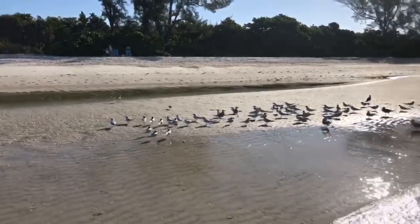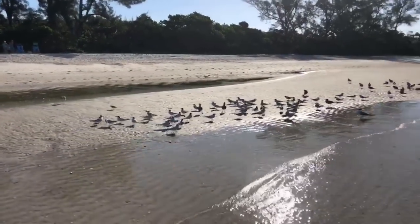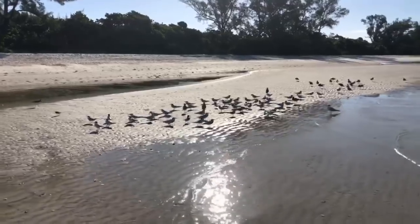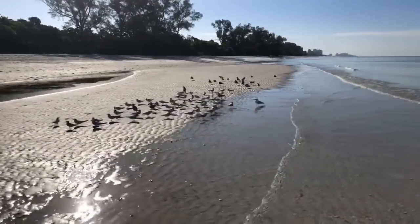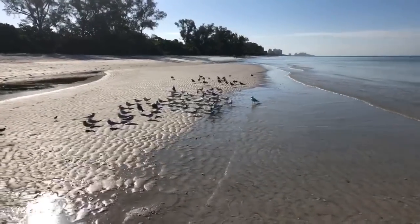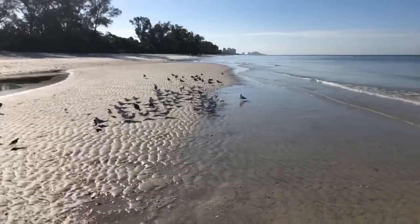It doesn't take much to startle these birds. And if two or three of them take off, they usually all take off. So I do my darndest to walk slow, give them some space.